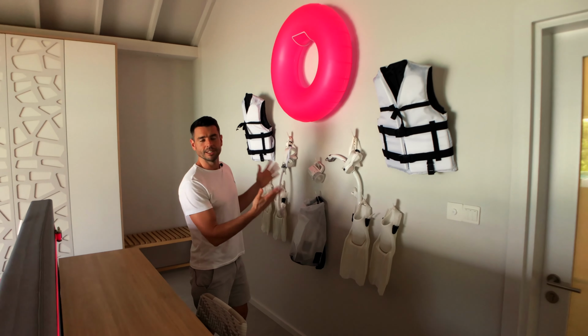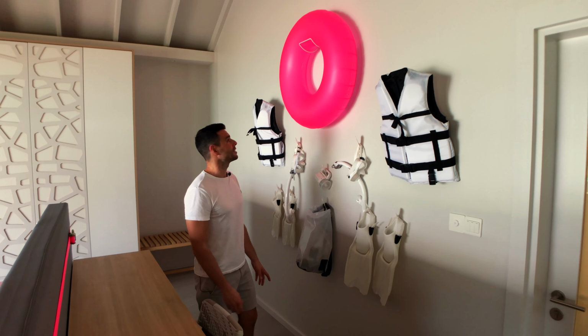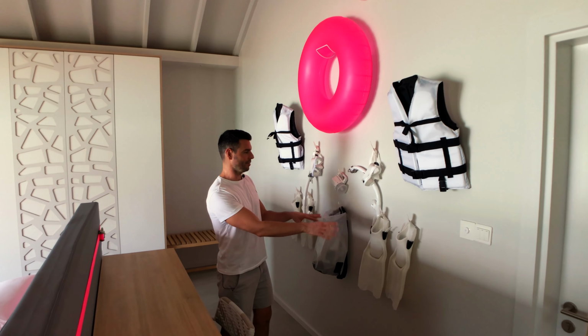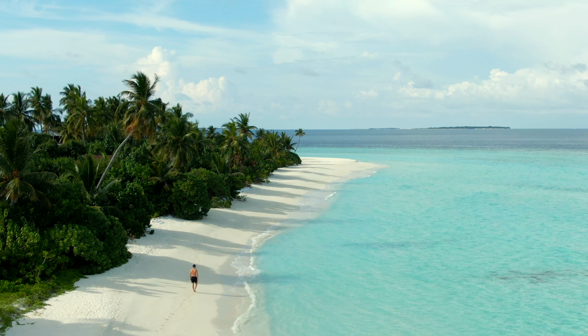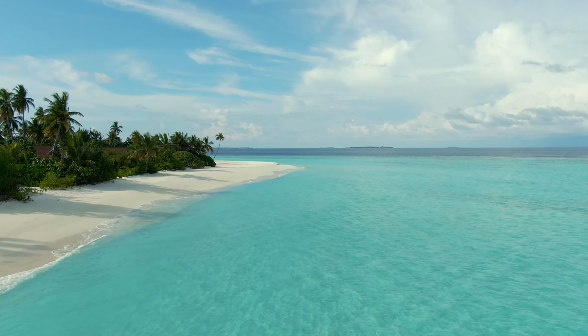But here is the activities wall, which is a unique feature here at the Standard Maldives. We have flippers, snorkels, flotation devices, and a light for the evening on the beach walks. You can actually see bioluminescent plankton out there on the beach at night.